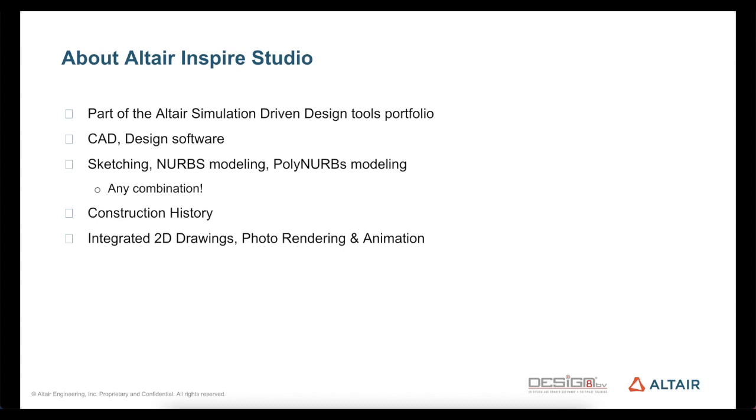It keeps your construction history so that when you want to change something that you decided in the beginning of your design process, automatically your design will be recreated. So you don't have to start again. And when you're finished, you can create 2D drawings. They're also linked to the original design. You can create stunning photo renderings and animations.